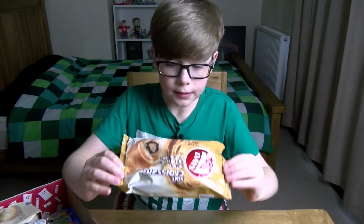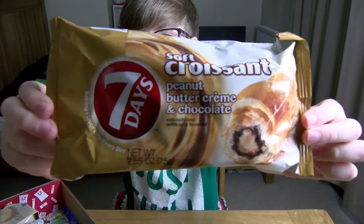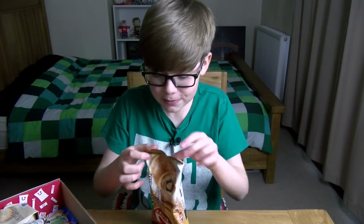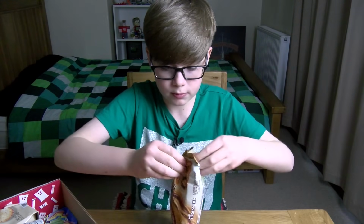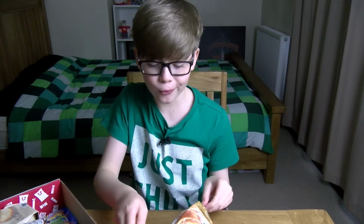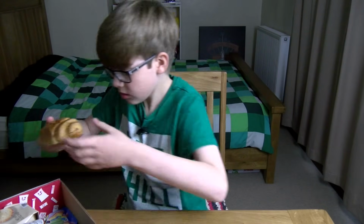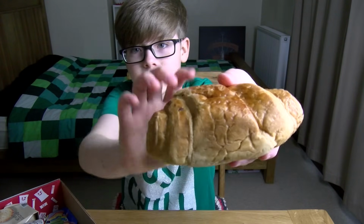I'm just gonna move this over here. This is what it looks like. It looks well made. My favourite bit is this bit, because it looks creamy. It looks buttery. But I'm not sure. Oh, the smell. Doesn't that just look nice? You can see a bit of chocolate peeking through. But that looks pretty good.